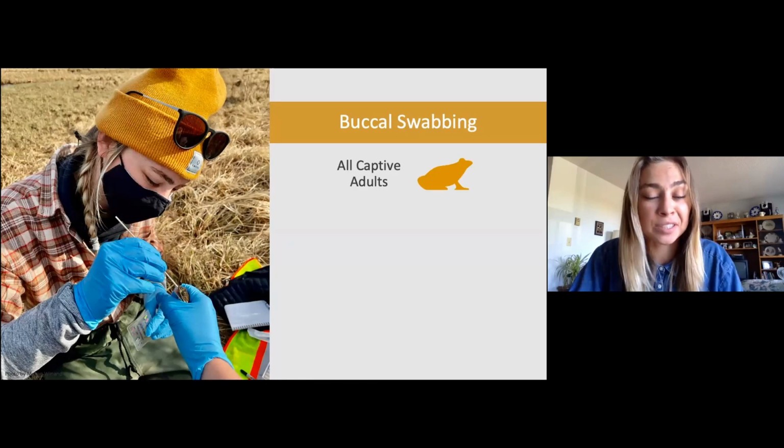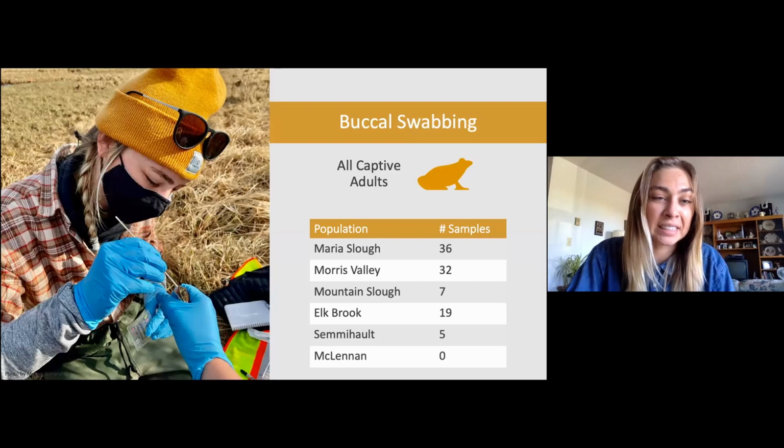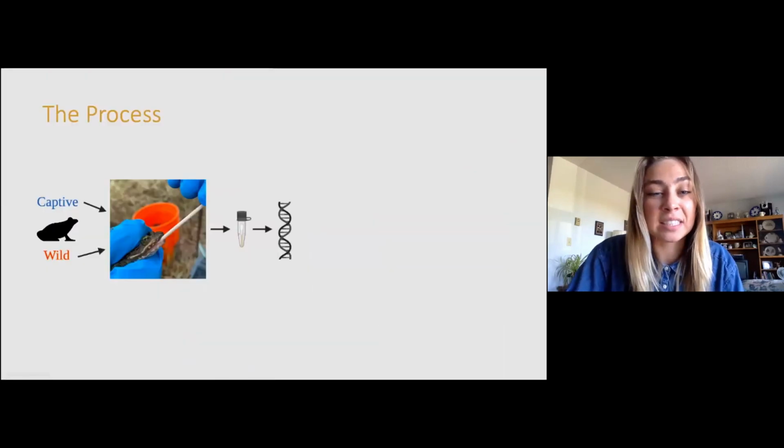And I sought a sample size of 30 from each of our wild populations. Unsurprisingly, I fell short of this goal at some of our more elusive sites, but we're working with what we've got. Right now, all of my swabs are waiting to have the DNA extracted, amplified, and sequenced.